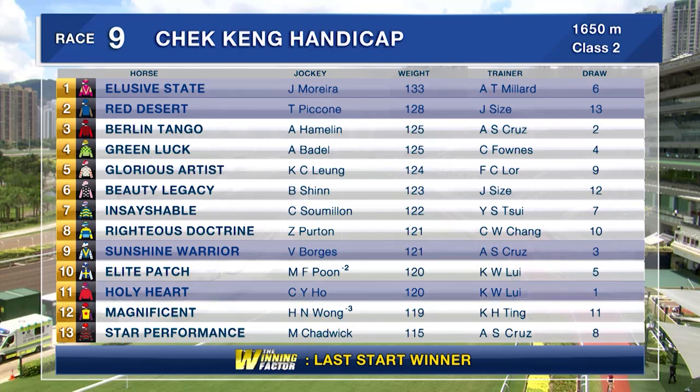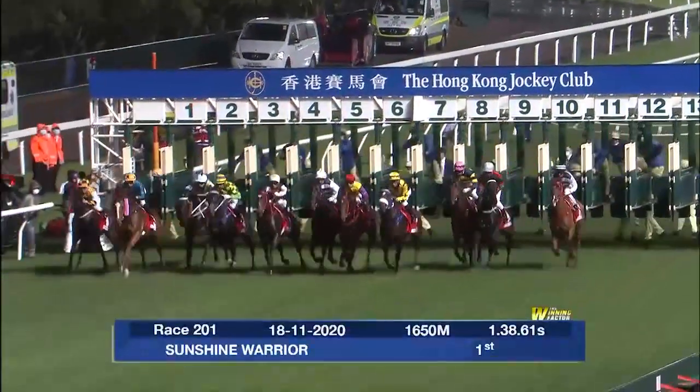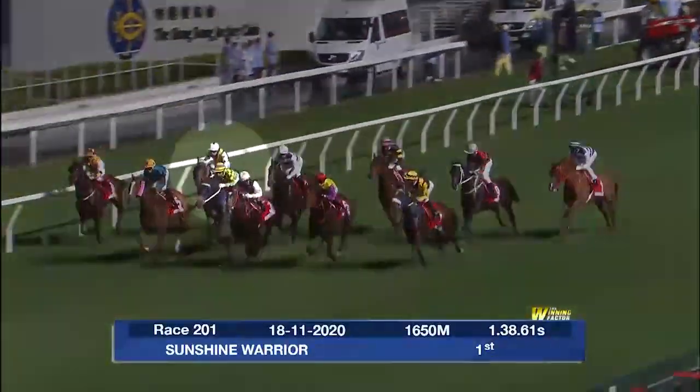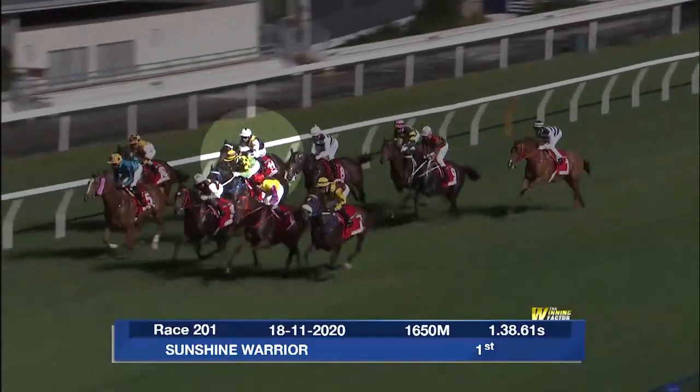And I'm keen to focus on them because they are 2 of the 3 last start winners in the race with the Glorious Artist, and let's take a look at how these 2 won their most recent appearances. First of all, race 201. This is November 18, and Sunshine Warrior gets his first Class 2 win. This is at Happy Valley in black with white sleeves.